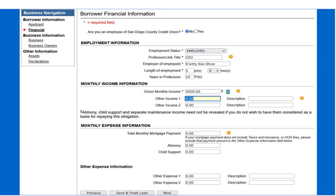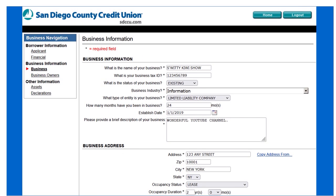And then you have your monthly expense information. They want to have an idea of that, right? If you're paying mortgage, alimony, child support, and other expenses. Pretty self-explanatory. Now let's move on to the next one. So now they're done with the borrower information. Now they're talking about the business information.